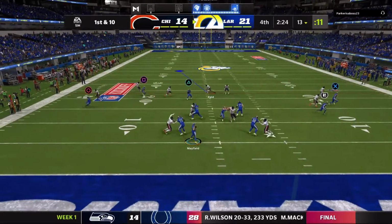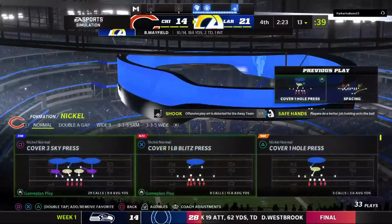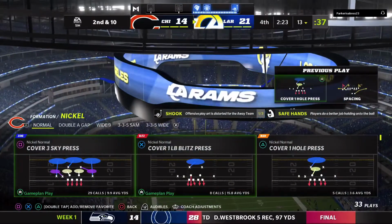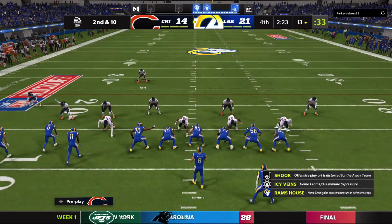Mayfield now. And this nearly an interception, but it's incomplete. Well, a turnover really would have helped him there, but not to be. 2nd and 10.